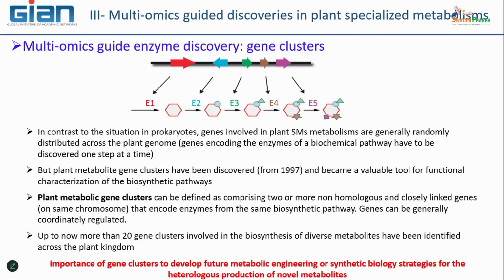And the third one is the physical gene cluster in the genome. So the idea is that all the enzymes that are involved in a pathway are present physically on the same part of the genome, on the same chromosome. This is very common in prokaryote genomes, more rare in eukaryote genomes. But in fact, for several years now, some clusters have been identified for specifically secondary metabolisms.